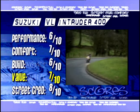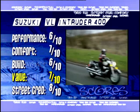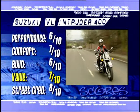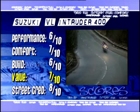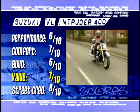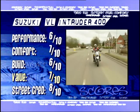Well, as for value for money, the bike scores 7. You're looking at around $3,700 for a 2-year-old model like this one, and it makes it slightly cheaper than its competitors, say Yamaha's Dragstar 650 and Kawasaki's VN800. They are the main rivals.